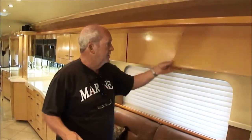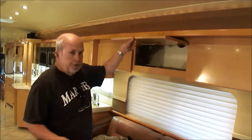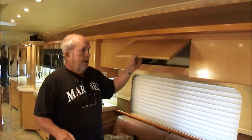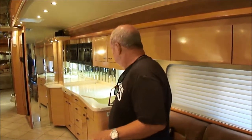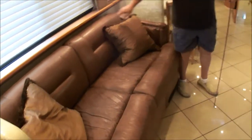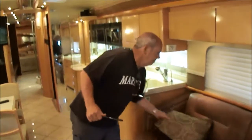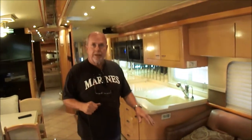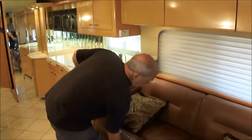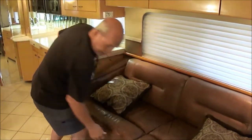You can see in here how nice these are. I can't tell you no one's ever smoked a cigarette in it, but it certainly has no cigarette odors. I don't know anything to say about this except it's beautiful. These are original facing couches. They have no rips, no tears. They're not cut up in any way. Which one makes into a bed? I don't know. This one comes out, I guess.